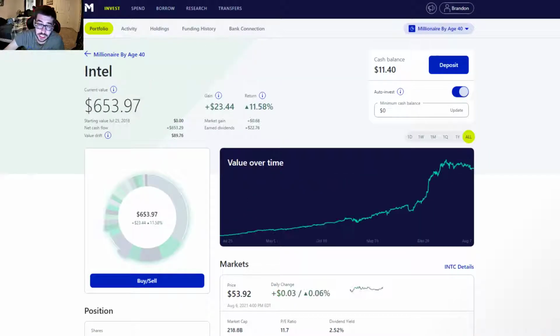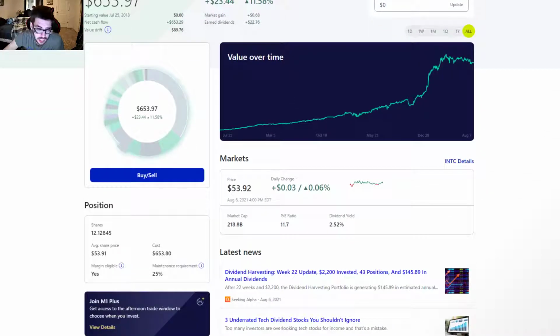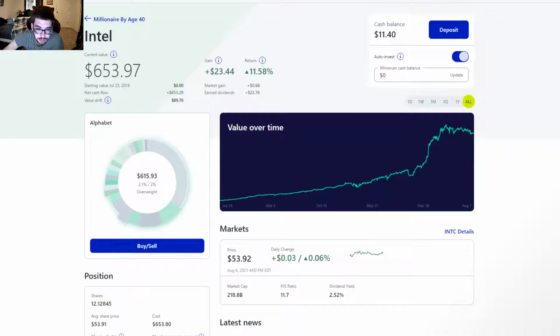Intel, one that I don't necessarily like the performance on because the market gains have been rough, okay? I've had this one since 2018 and it really hasn't moved much at all. Market gain here of only 68 cents. $22 in earned dividends, though, is pretty nice, but again, stock hasn't moved really much. 12.12 shares at $53.91 a share.